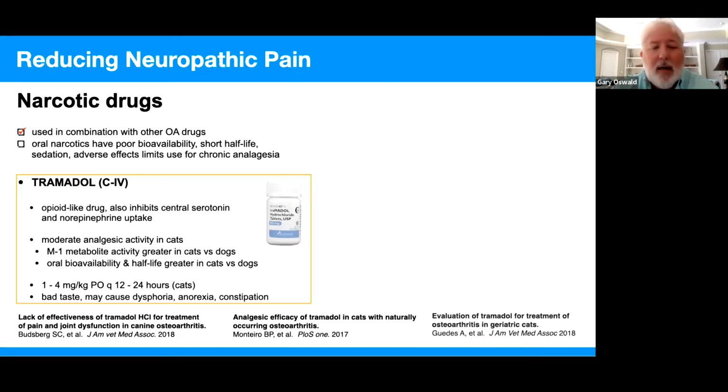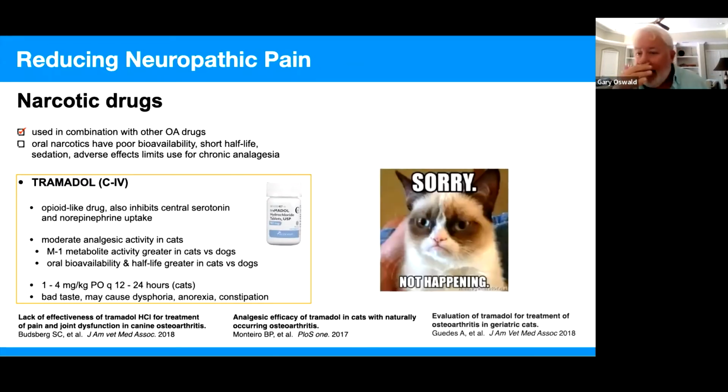It is a good mu1 agonist for cats. The problem is they absolutely want to kill you about the taste. They just do not like the taste of tramadol. And no matter what you flavor it with, I have found nothing that ever makes it an acceptable drug that a cat will take readily. So as Grumpy Cat says here, tramadol is probably not something that we're going to rely on in cats on a necessary basis.